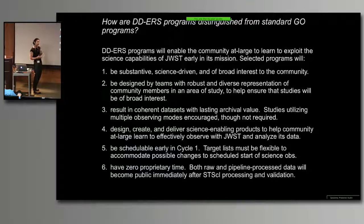And then if we have a change to the scheduled start of science observations, we would like those target lists to be flexible, so that if you have a very broad science driver, observations of many different targets can support those science questions. And you can have some flexibility to move during the year when your observations are scheduled. Finally, and we already talked about this, of course, for this program to work, all data taken have to have no proprietary period.